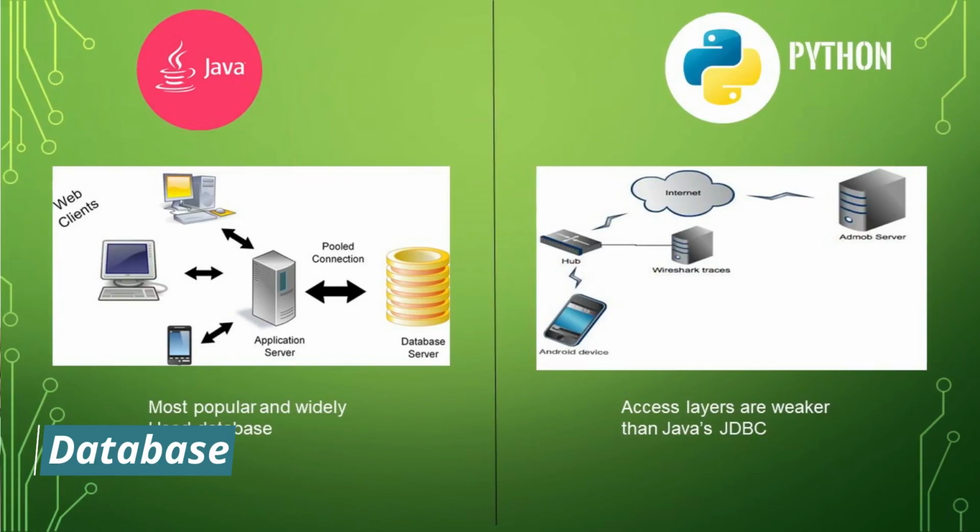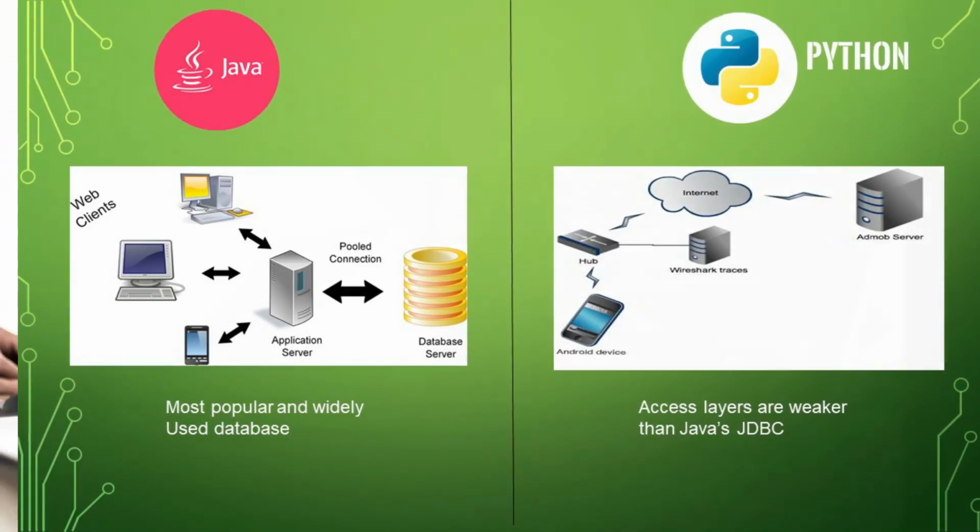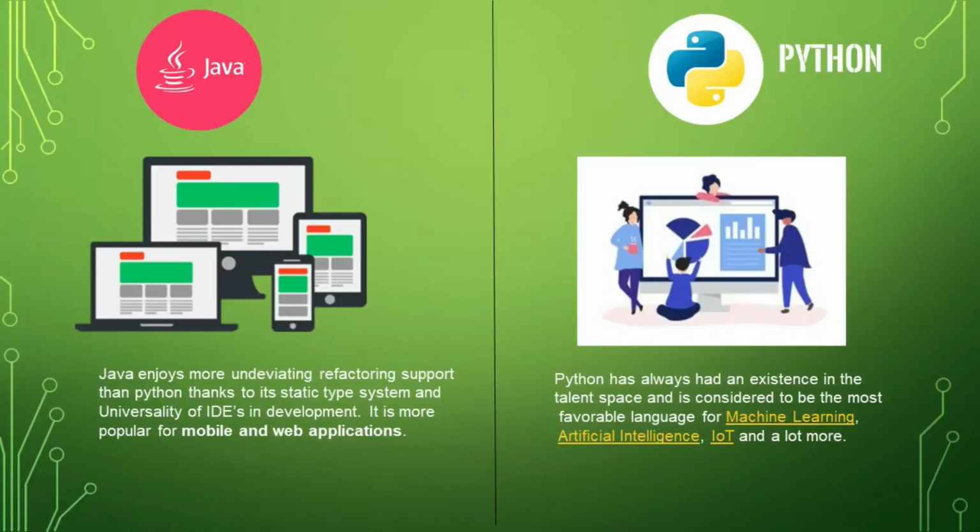JDBC. Java Database Connectivity is the most popular and widely used way to connect with a database. Python's database access layers are weaker than Java's JDBC. This is why it is rarely used in enterprise.